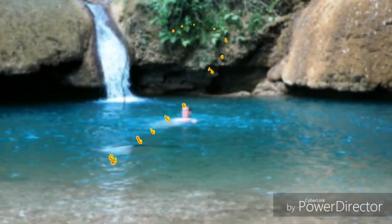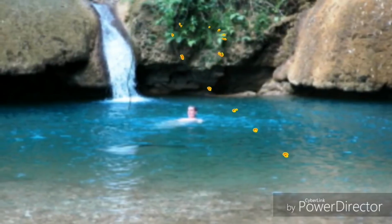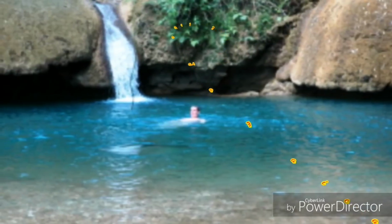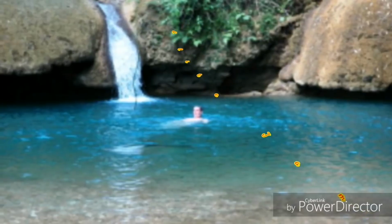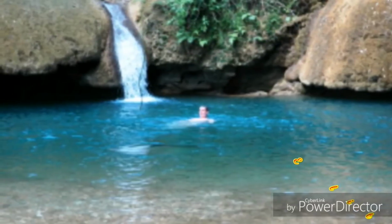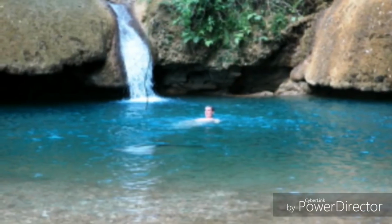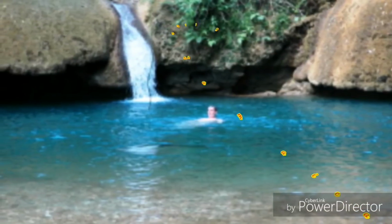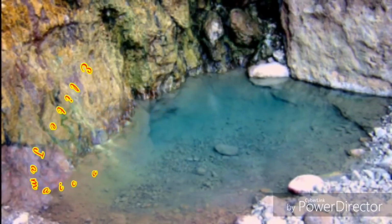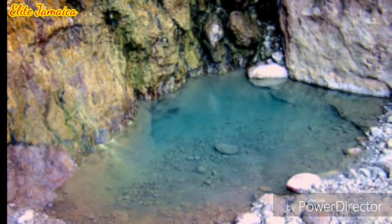Number 2. Black River Spa, St. Elizabeth. The Black River Spa is a cold water mineral spring, rich in sulfur and other minerals. The spring is fed constantly from underground and is said to have been a Taino dump site. The spa was discovered during British history and was said to be used by then estate owner to treat his slaves' rheumatism and other illnesses.